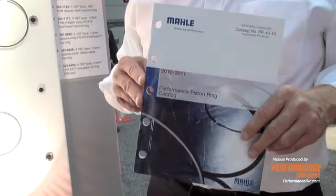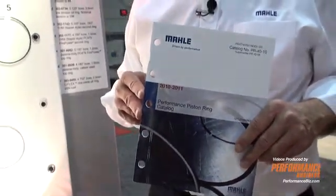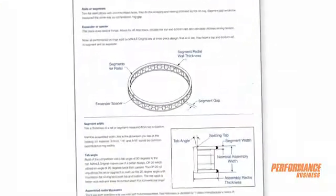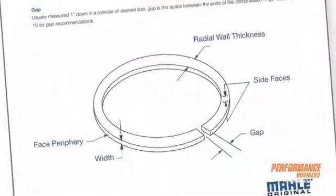Now in that product line, we've got a brand new piston ring performance catalog where all our piston rings on the performance line are in one book now. Easy to use, all the dimensions that an engine builder needs in terms of the width of the ring, the unit pressure, the wall, etc.